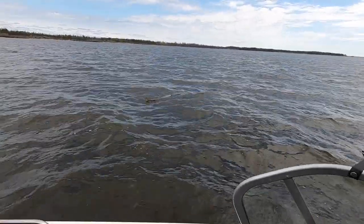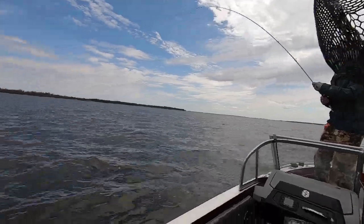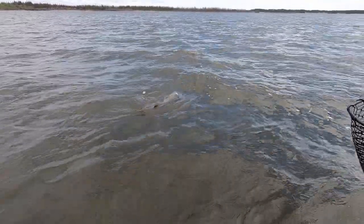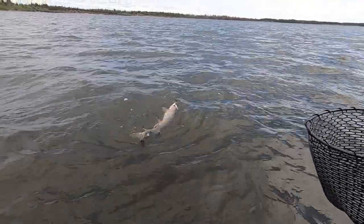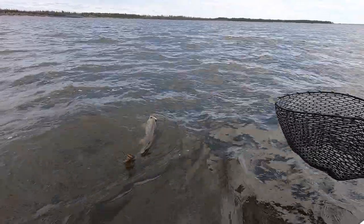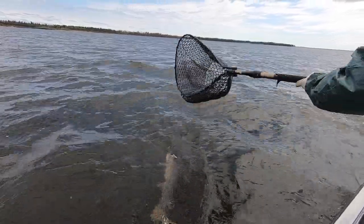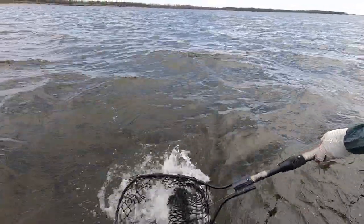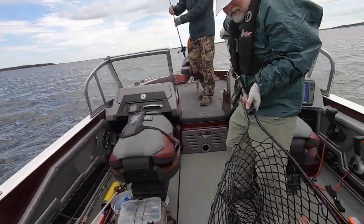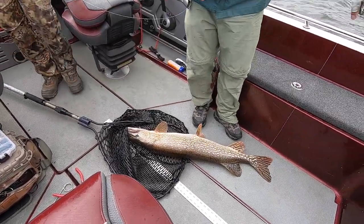You might be best with the net back there. Otherwise, she's in the net. You just got to scoop her right in like that. She rolled on him, huh? That's a better fish than I thought it was. Good job on the net there. Yeah, I do what I can for you. Wow. Easy, she gator rolled me.